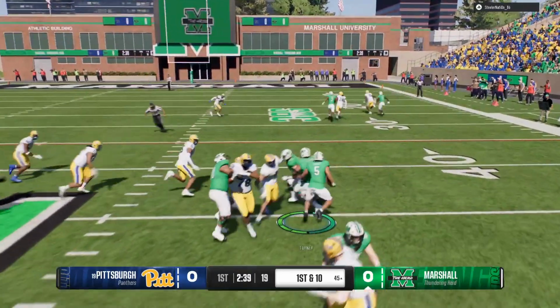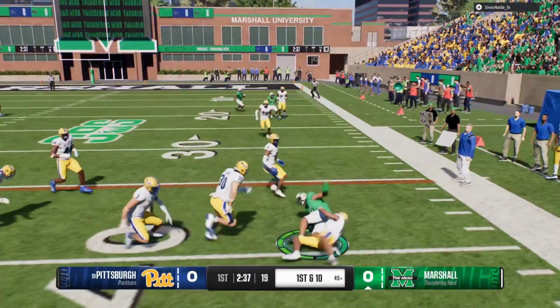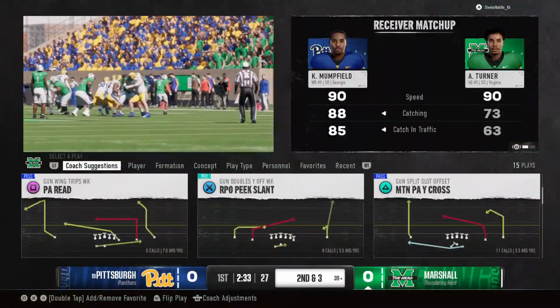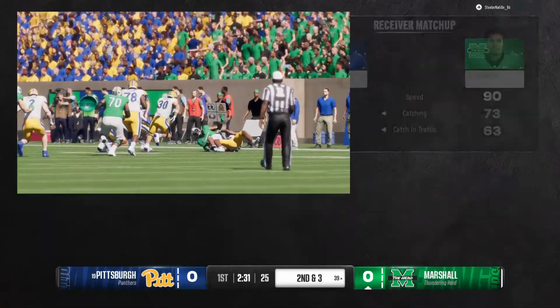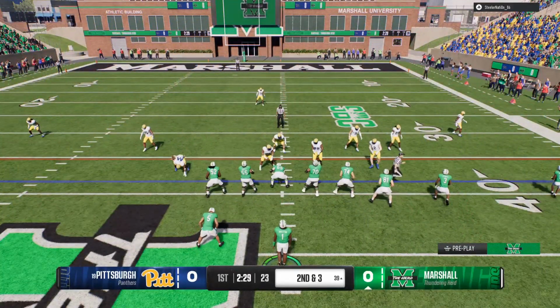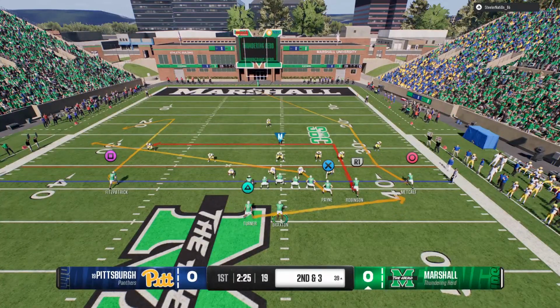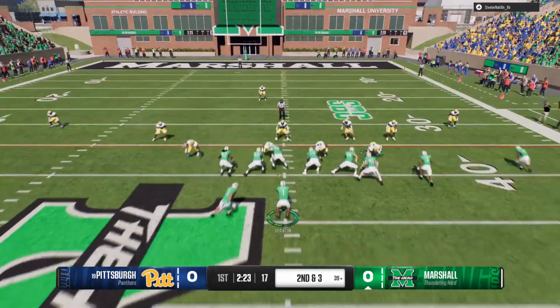From the gun, they'll try to impose their running game. And that's a very productive first down play and bringing up 2nd and 3. You want to talk about making it easy for an offensive coordinator. You pick up a bunch of yards on first down, make that second down really, really manageable. That's a great job by the offense.